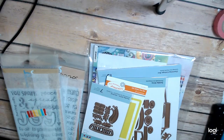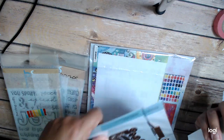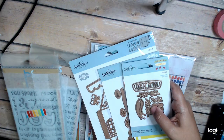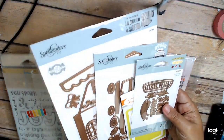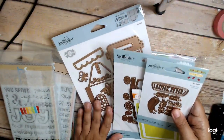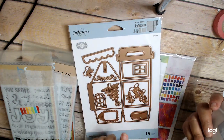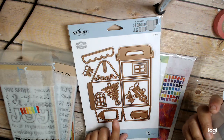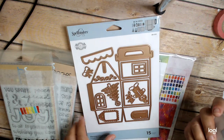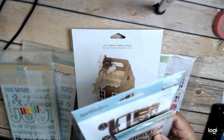I need some time to play. And then I used my points. Because I belong to a couple of different Spellbinders kits, I kind of racked up points. So I used my points, plus this stuff was discounted pretty heavily, so I went ahead and splurged on it. I got this box, and it makes a gingerbread house, which I thought was cute.